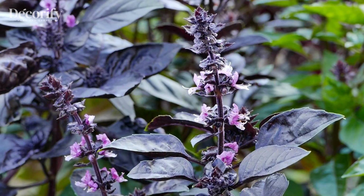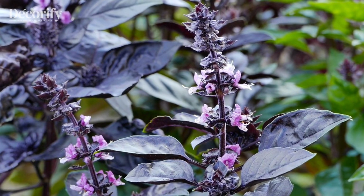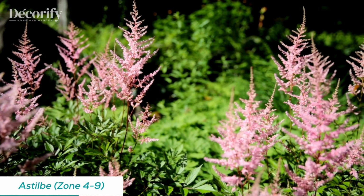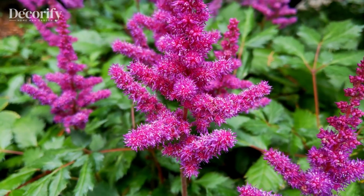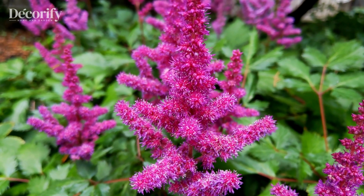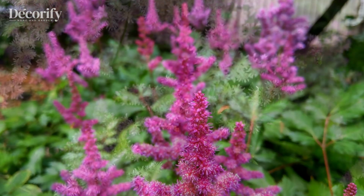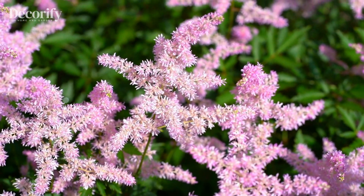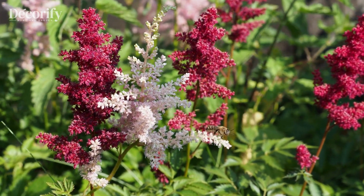Now, let's take a look at some of the best deer-resistant perennials for shade gardens. First up, we have the astilbe. This beautiful fern-like plant produces feathery plumes of flowers in shades of pink, red, and white. It's also a great plant for adding texture to your garden. Astilbes prefer moist, well-drained soil and partial shade, and they can bloom from late spring to midsummer.